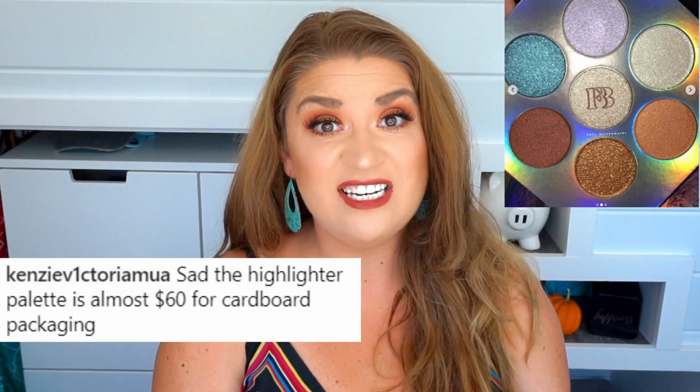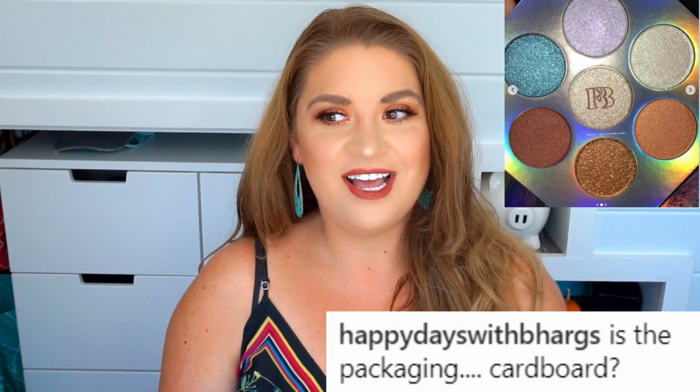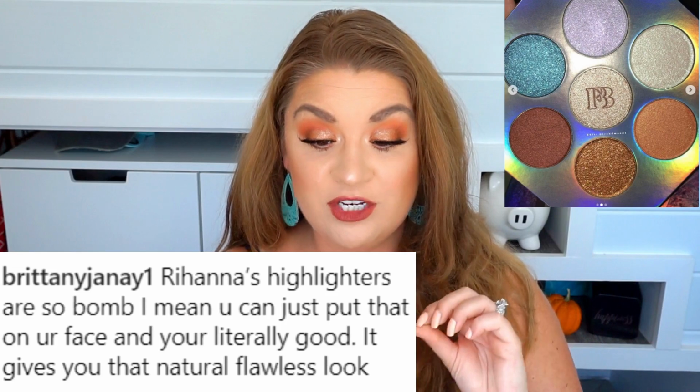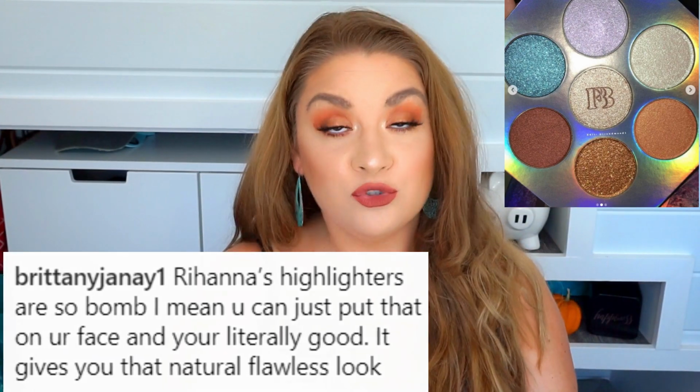Someone else just said, sad that the highlighter palette is almost $60 for cardboard packaging. We, as consumers, are becoming more and more accustomed to, if there is a high dollar price tag, we want high-end packaging, high-end product, high-end everything. So I'm seeing a lot of that in here. Brittany just said Rihanna's highlighters are so bomb. I mean, you can just put that on your face and literally you're good. It gives you such a natural, flawless look.